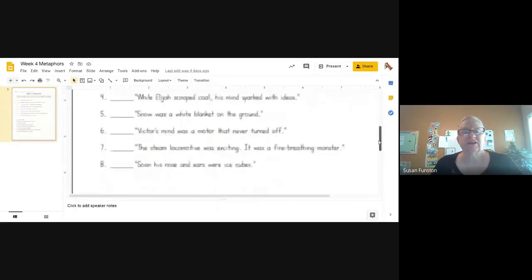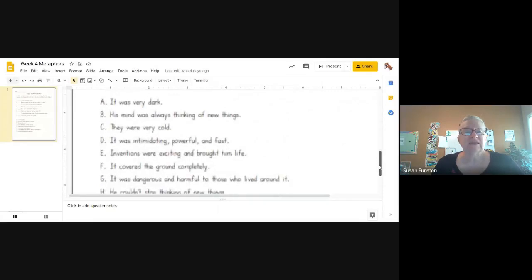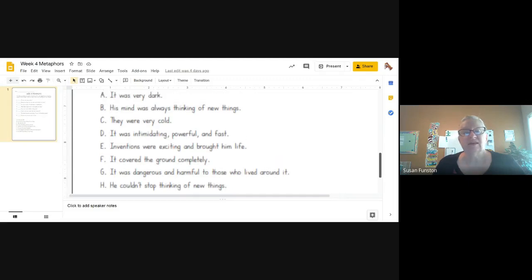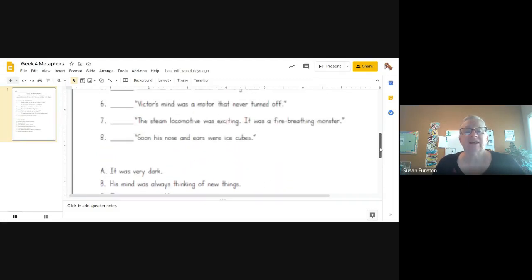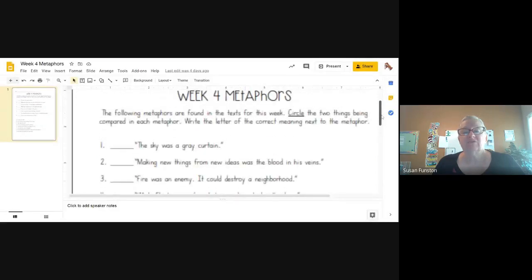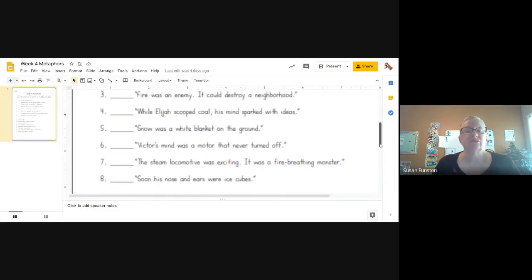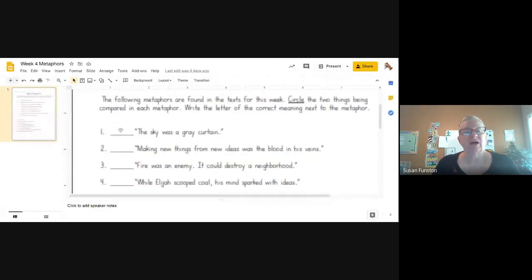Then we're going to look down here and find the meaning. It says it was very dark. His mind was always thinking of new things. They were very cold. It was intimidating, powerful, and fast. Inventions were exciting and brought him life. It covered the ground completely. It was dangerous and harmful to those who lived around it. He couldn't stop thinking of new things. Okay, so I think that if the sky was a gray curtain, it means the sky was dark. So I am going to type A in this box.